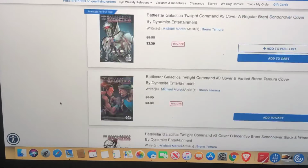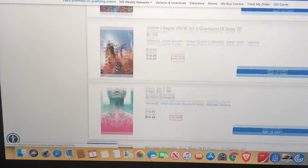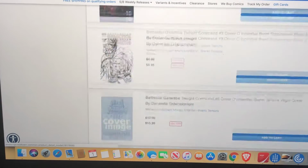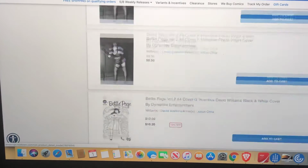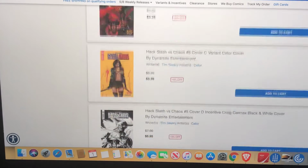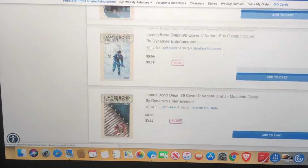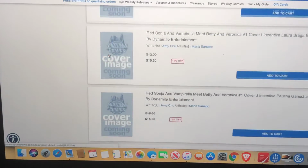The other thing I don't like about Midtown is they put a lot of their trade paperbacks... I mean, they usually keep that separate on the old system, and now I have to flip through it, and it just slows me down. Dynamite Entertainment. Nothing there that I saw of any interest to me. I don't really buy many of their books, so that's a pass for me.